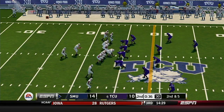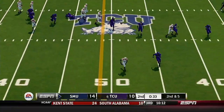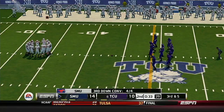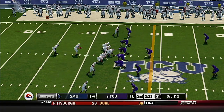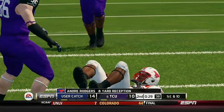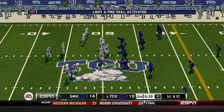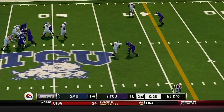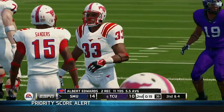From their own 43-yard line, it's second down. SMU holds a four-point lead. Just throws this one away. And he's immediately tackled. SMU's going to have to use their second timeout of the half. From the 49-yard line, first down. He's tackled in the open field. That's a gain of six on the play.